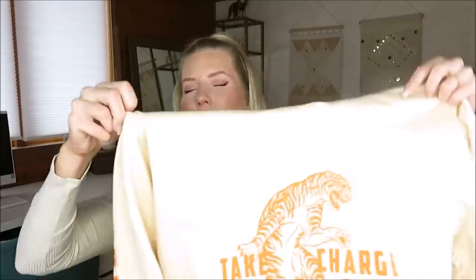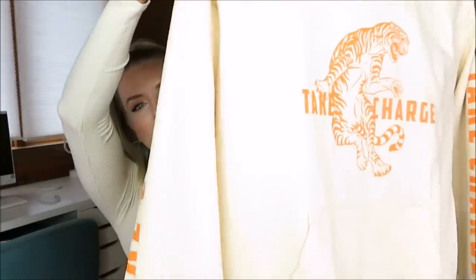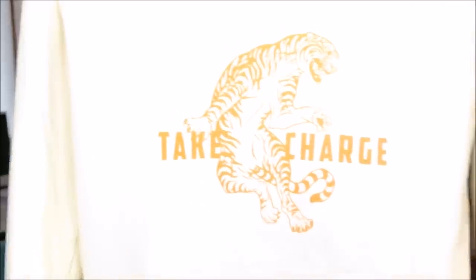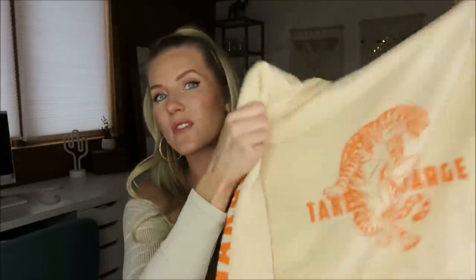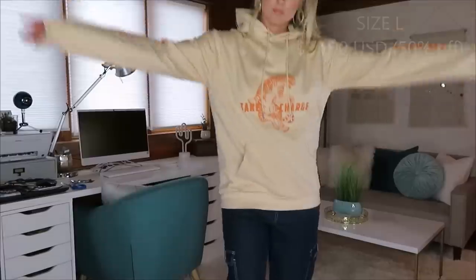Jeans. So I saw this on the website. I was like, that looks so comfortable. And the colors are quite unique. It's like this cream color and it's got this logo on the front. It says take charge. It says take charge on the sleeves. And I really like it.